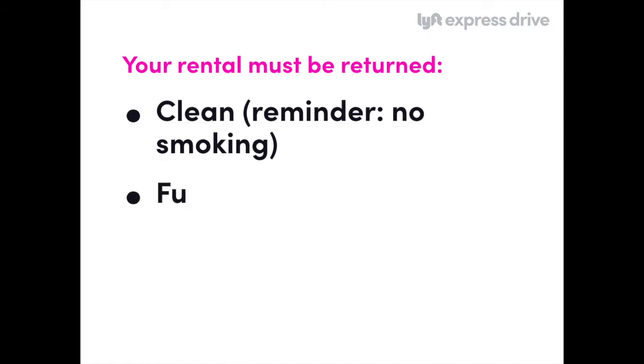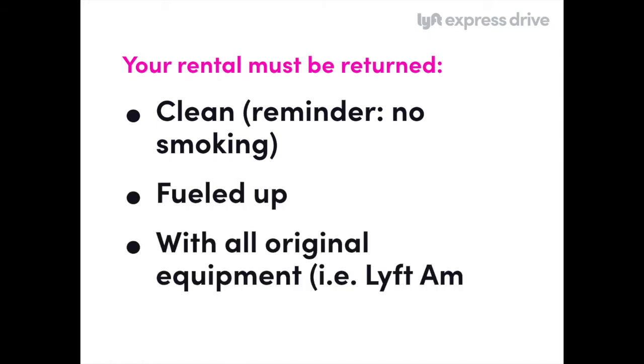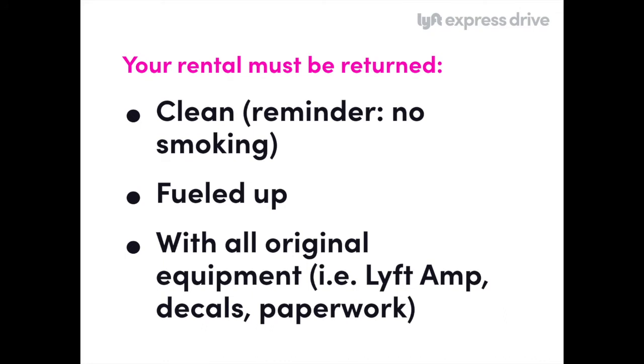One of the best parts of Express Drive is that it doesn't have any long-term commitments. You can return your car at any time after your first 7 days. Just be sure the rental is returned in good condition, or you may be subject to additional charges. Be sure to return your rental to this location and check in with a Lyft associate so we can make sure everything is buttoned up.